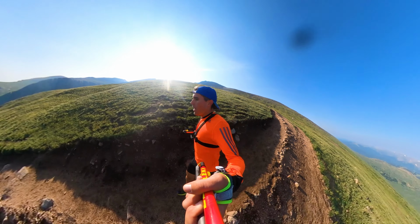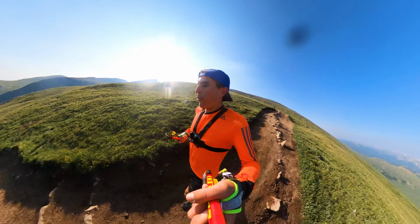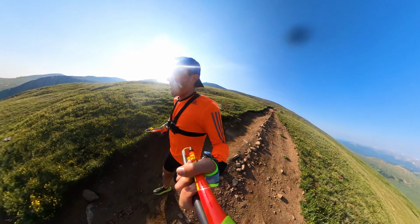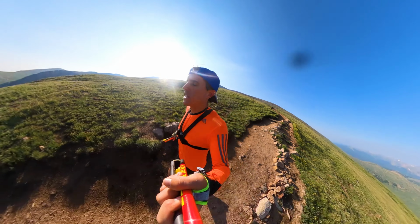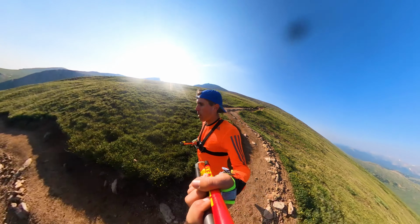Nothing better than getting to send it down the mountain as a reward for redlining for the entire way up. Absolutely love downhill mountain running. That's going to be the cherry on top, or the silver lining, once we get to the top of Pikes Peak halfway in, and I get to just blast a half marathon downhill.